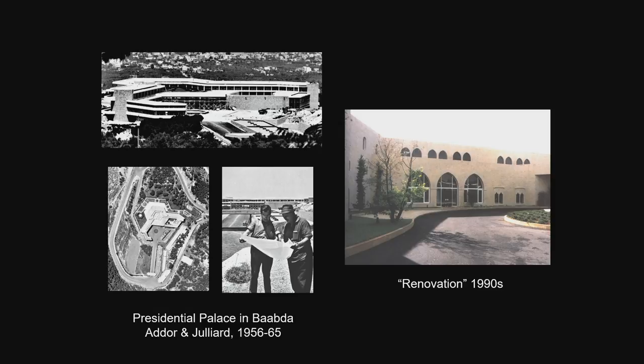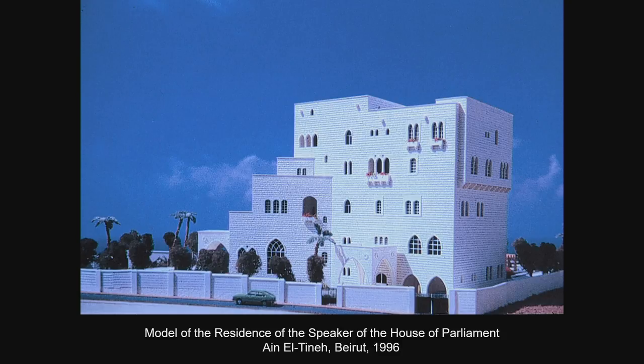So this idea of easy representation, easy historical reference, started to be spread from normal buildings to major buildings after a period where as I mentioned before, you had this emulation and this sort of competition to build an architecture of its time. And we started seeing buildings like this. For example, this is the residence of the Speaker of the House of Parliament. It's not an addition to anything.